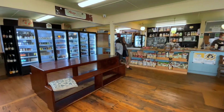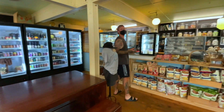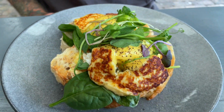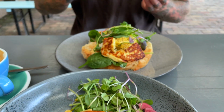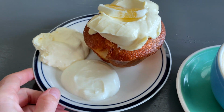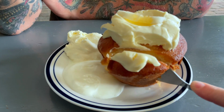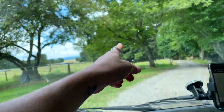What would you call this place? Okere Store Cafe. I'll confirm when I can see the name of it, but this place is probably one of the coolest cafes we've seen on this entire trip. They have amazing vegan and vegetarian food. Everything looks delicious. Muffins, scones, they've got pies. It looks so good.